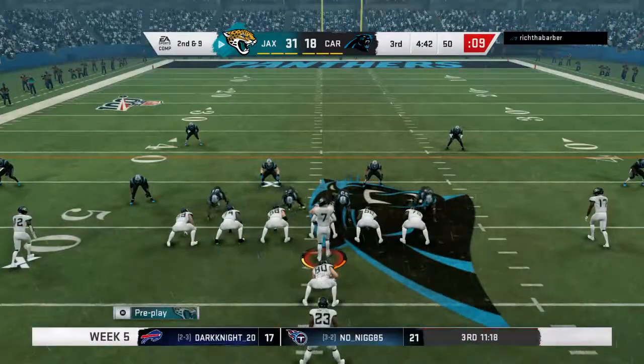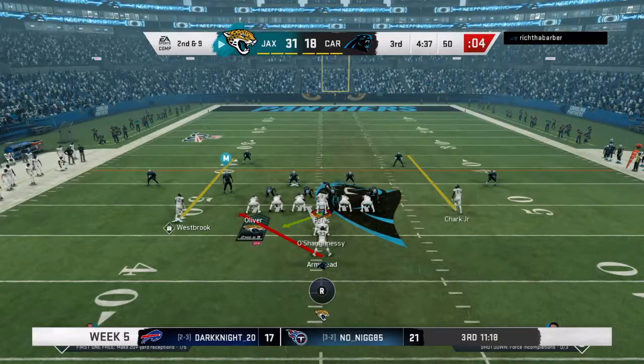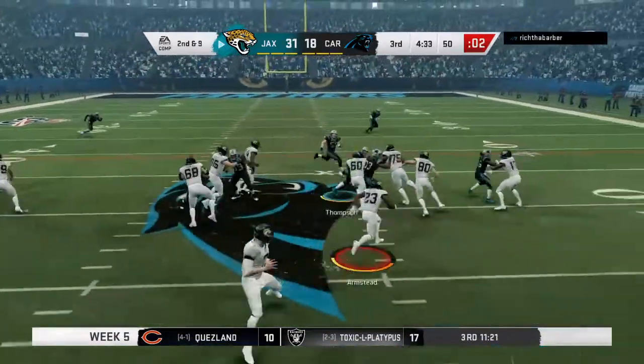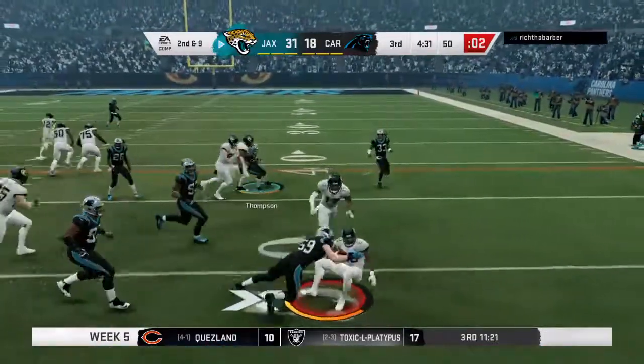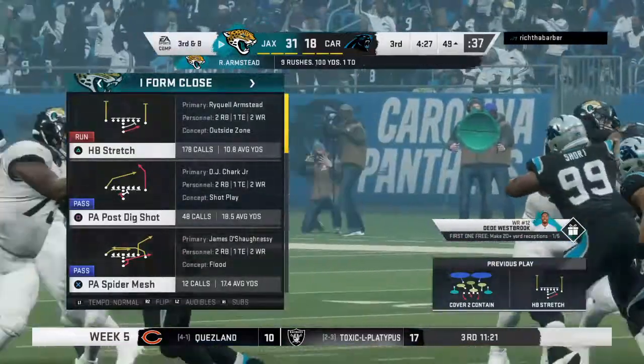The run only got a yard. Here's 2nd and 9. Let's put them on the buses. Let's put that team on the bus. Switch. They'll give it back to Armstead. 2 runs in a row, but only 2 yards to show for it.